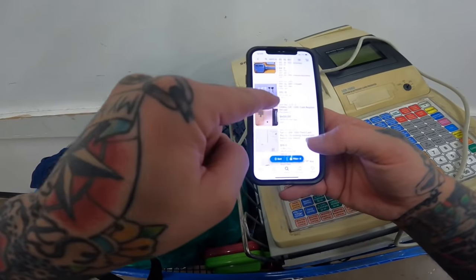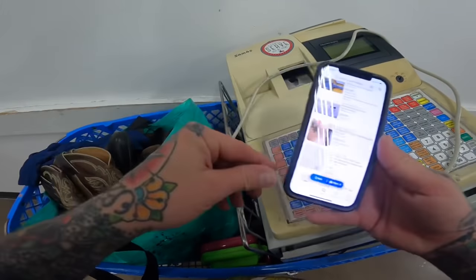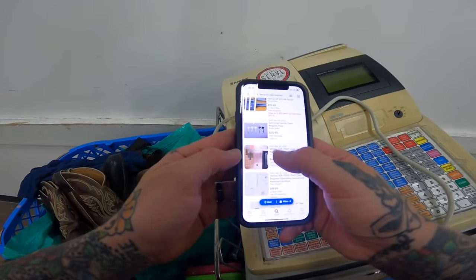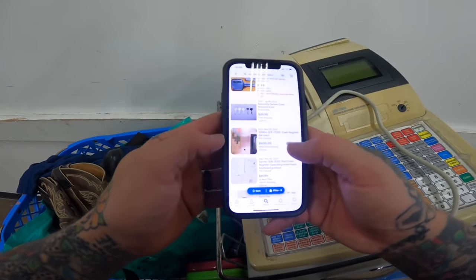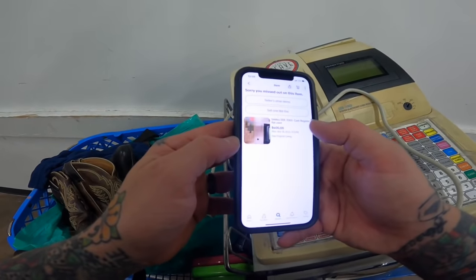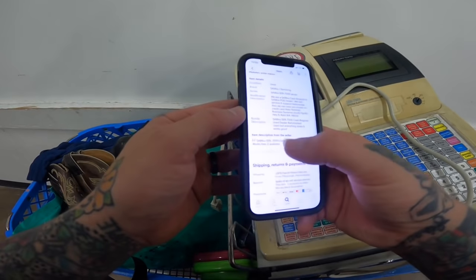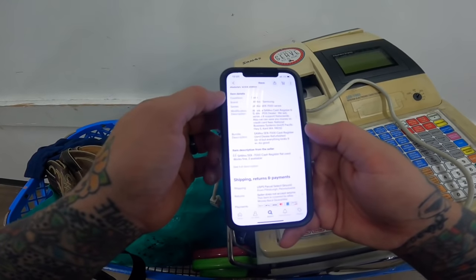The picture of the last one sold on March 28th is sideways. The photo's sideways, and all you can see is this area of it. And literally, the title is amazing. It just says, Sam's 4S SER 7000 cash register used. Sold for $400 plus $100 shipping. There's two pictures on the listing, both sideways. And the description says, works fine, two available. That's it, nothing else.